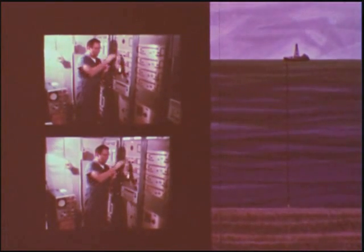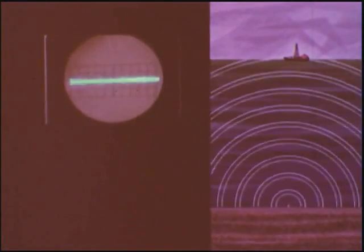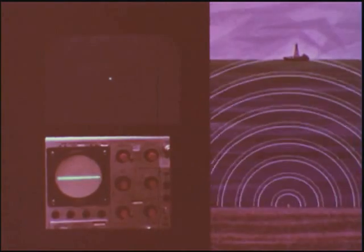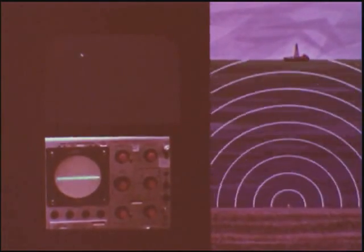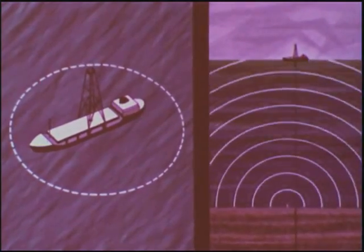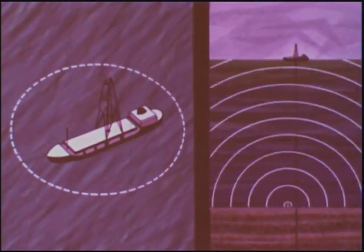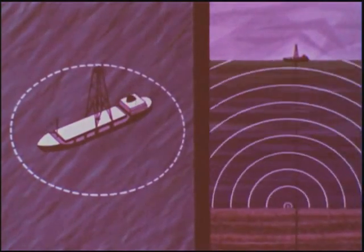On board the Challenger is the brain of the system, a digital computer. Its input comes from 3 hydrophones that have been precisely placed beneath the ship's hull. The signals from the beacons reach each of the hydrophones at a slightly different time, and from this difference, the computer determines the ship's relative position. The moment it begins to drift from this position, the computer activates a combination of the ship's propellers and 4 side thrusters to move it back over the hole.